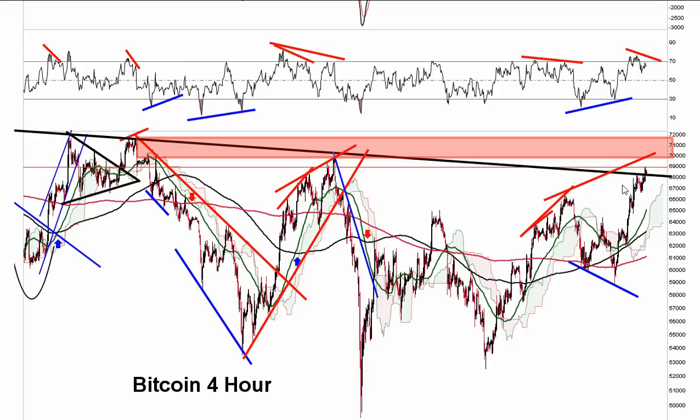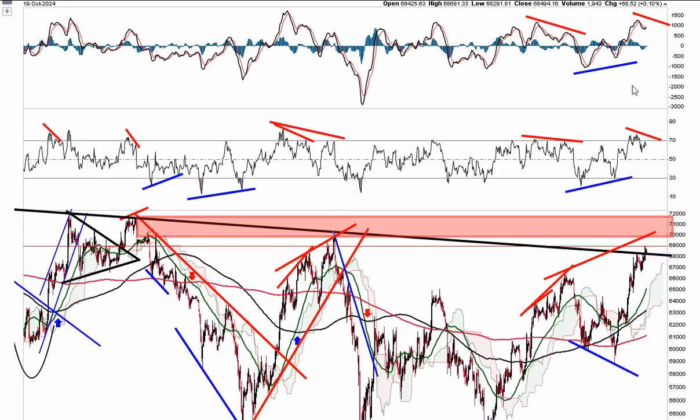We're at my target level, and then the resistance zone is directly overhead. I think the divergence will complete, and I think we'll start seeing a turn. You've got it right here on the 4-hour chart of the RSI. You've got it here on the MACD. And again, that bullish divergence set up there as well, and the bearish divergence over here.